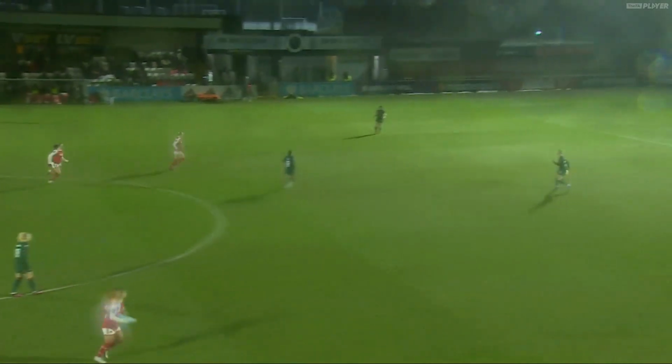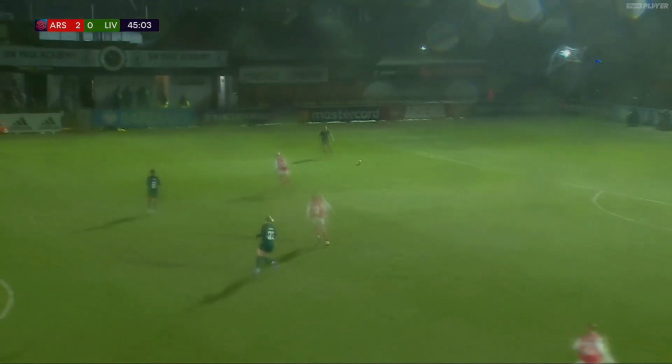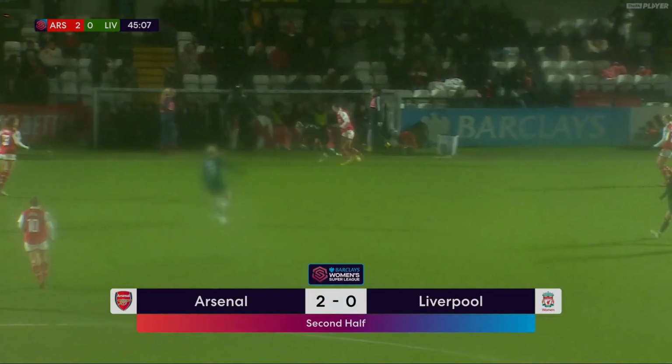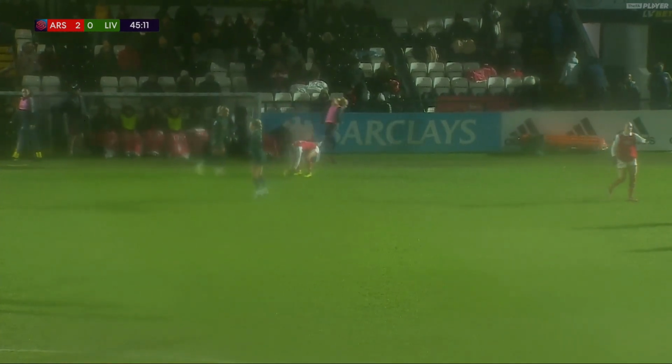Off and underway for the second half. Liverpool in their changed dark green kit, attacking from right to left as we look at things now. Arsenal shooting from left to right in their traditional white and red. They're so well known for their home colours.